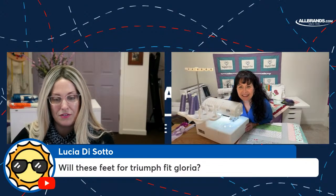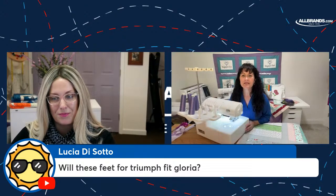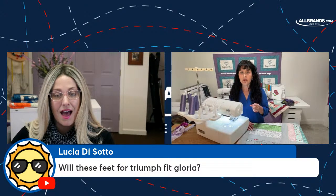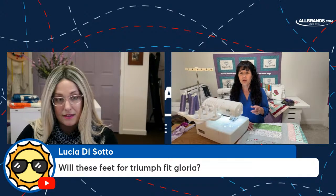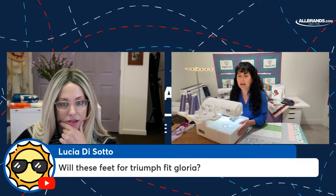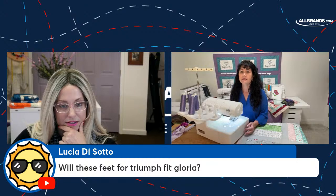Okay, Lucia did ask a question. Will the feet for the Triumph also fit the Gloria? So right off, I'm going to say no. I don't know what the Gloria is. Oh, okay, wait. That's the name of the serger in Canada. I don't know, Barbara, if you can look up real quick online. I don't quote me on it, but I believe that's what they call the Triumph in Canada. And if so, they will fit if that is the same.